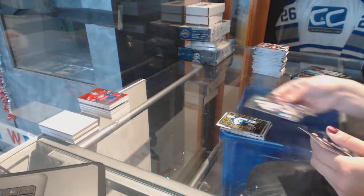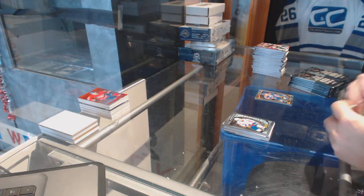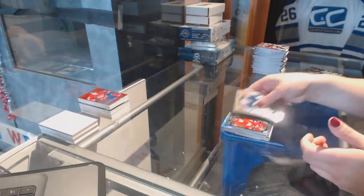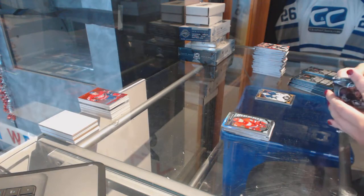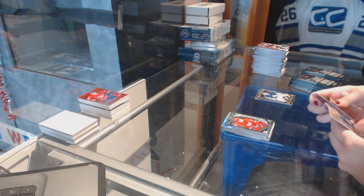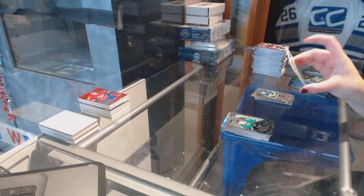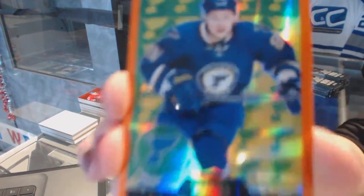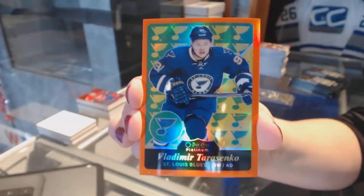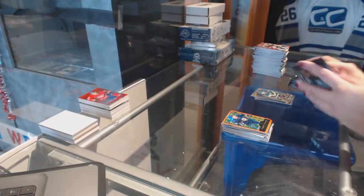Metro rookie OPC of Nick Petan for the Winnipeg Jets and a Chandler Stephenson rookie for the Washington Capitals. Rainbow Gustav Nyquist for the Red Wings and a Larkin rookie for the Red Wings. Mattias Janmark rookie for the Dallas Stars. And we've got an orange rainbow number to 49 for the St. Louis Blues, Vladimir Tarasenko, rainbow orange.